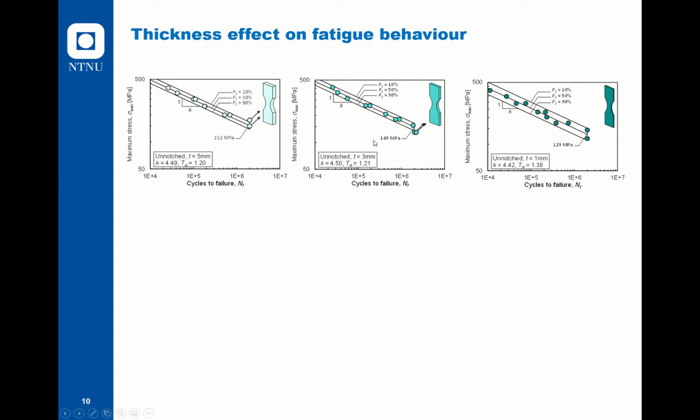Looking at the scatter index in the specimens, we can see that the scatter of the result is increasing by reducing the build thickness. So we had the highest scatter of 1.38 for the specimen that had 1 millimeter build thickness, while this value was equal to 1.2 for the specimen with 5 millimeter thickness. So the thinner the part, the higher the scatter.